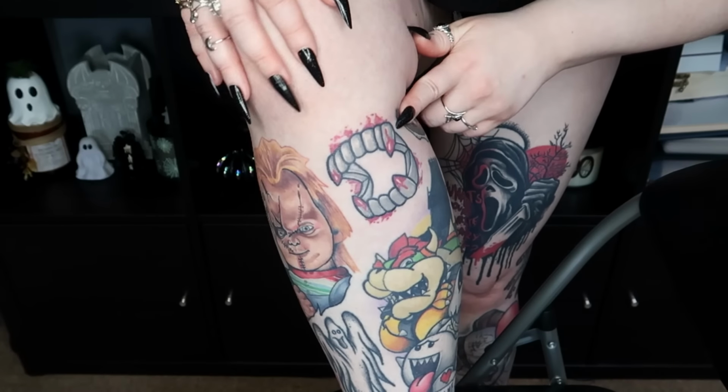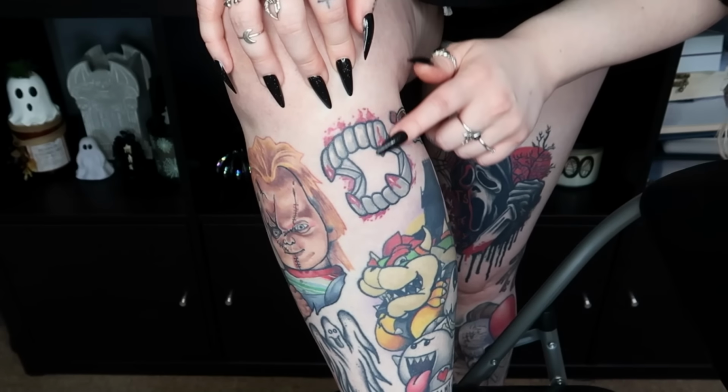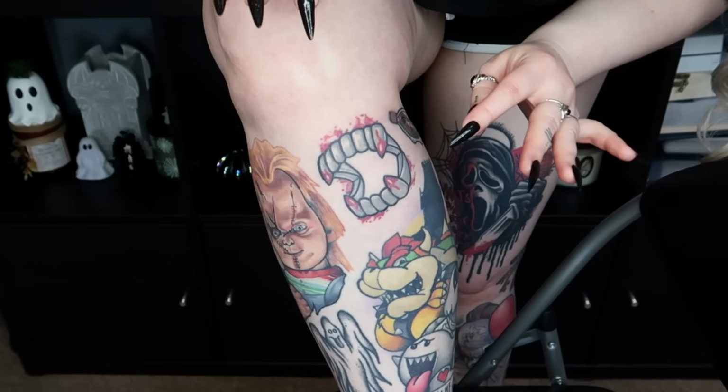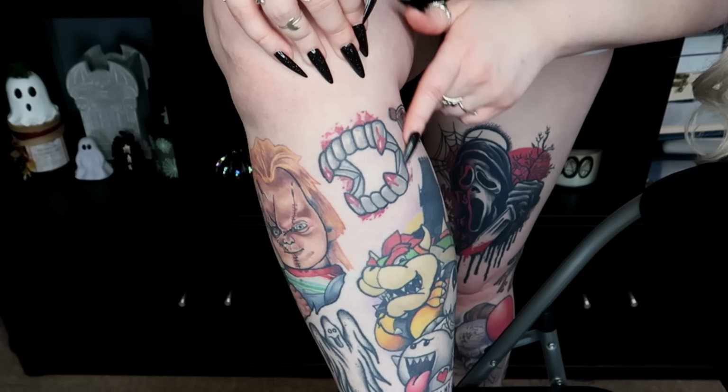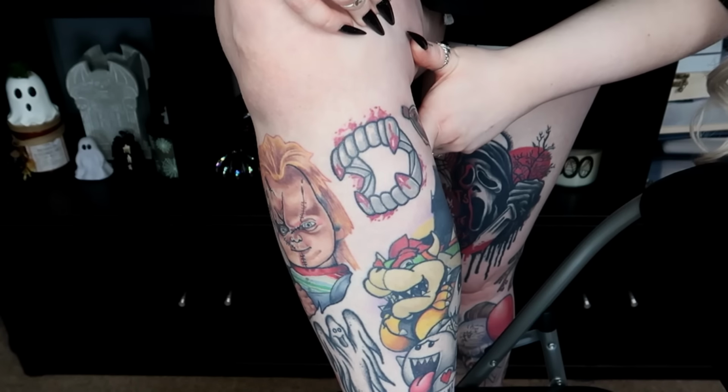Then next here we have some plastic Halloween vampire fangs with blood on them. Again, another gap filler. I think they fit it so well. Love the colouring in these where they look plasticky and stuff. I think they are really cute.